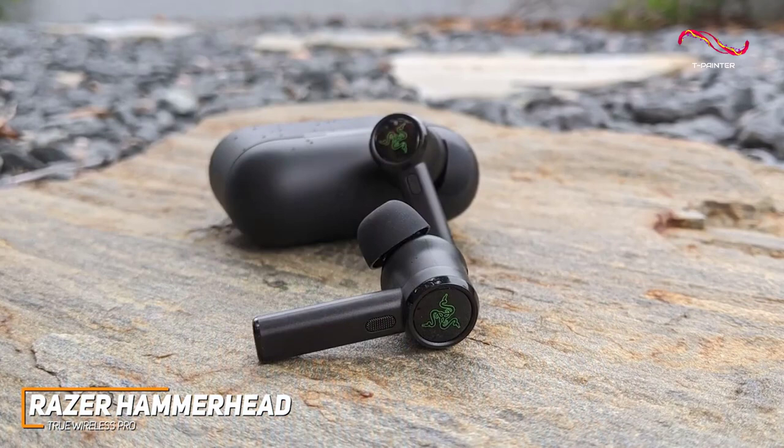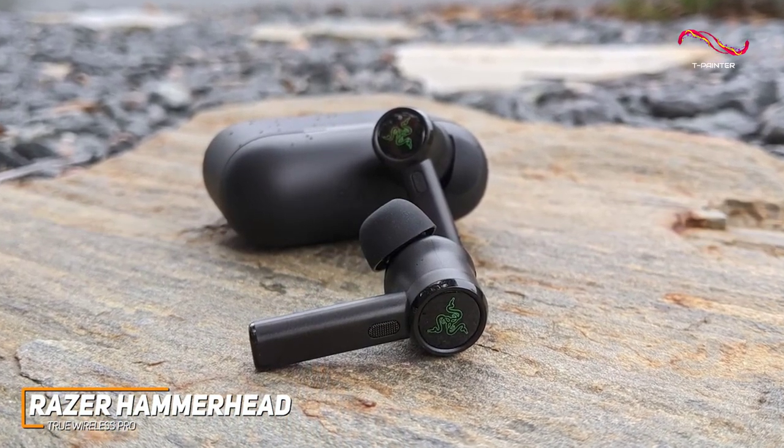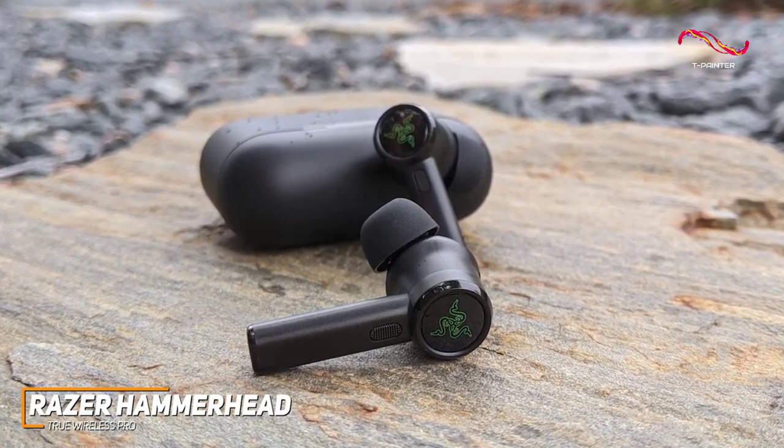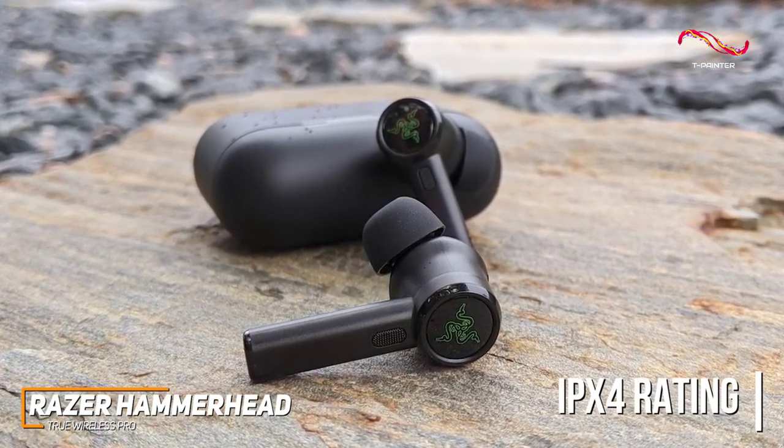They come with a slightly upgraded design over the previous model that provides a better fitting and more stable in-ear fit to reduce ear fatigue over extended periods. And you get an IPX4 water resistance rating for additional durability.